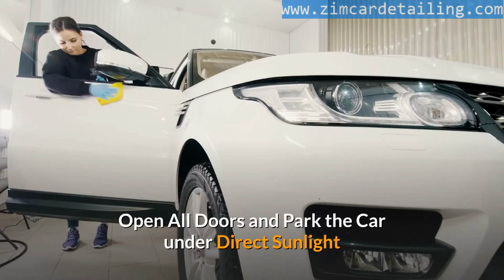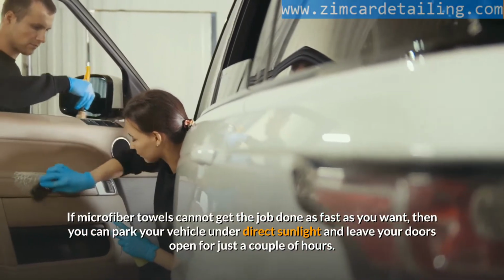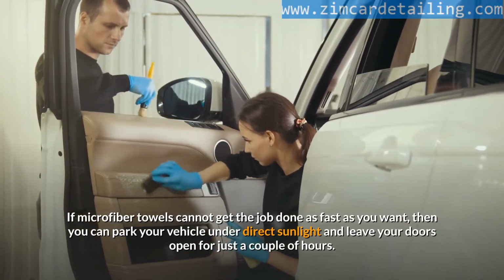Open all doors and park the car under direct sunlight. If microfiber towels cannot get the job done as fast as you want, then you can park your vehicle under direct sunlight and leave your doors open for just a couple of hours.